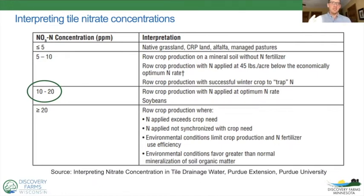Where we focus is our sites where we have above 20 parts per million. As we get up into the 30s and 40s and 50s, those are sites where we need to look at our nitrogen management, either from fertilizer or manure. Are we applying at excess rates, at timings that aren't applicable for our climate and our crop being grown? Do we need to look at adding a cover crop to try to reduce some of those levels? Those are all things we're looking at investigating.